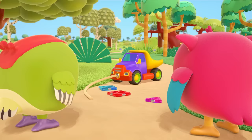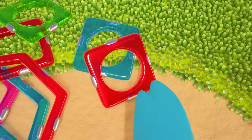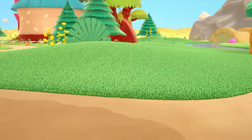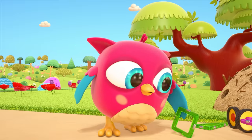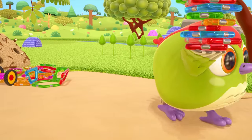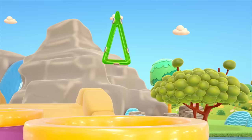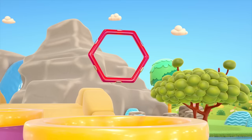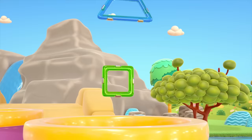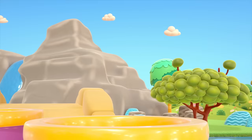There are lots of them. Want to take them home? That's a great idea. We can put the magnets in the back of your truck. Or in the motorcycle. There really are lots of different shapes and parts. There's a triangle, a hexagon, a diamond, a square, a trapezium, and a circle in a square.